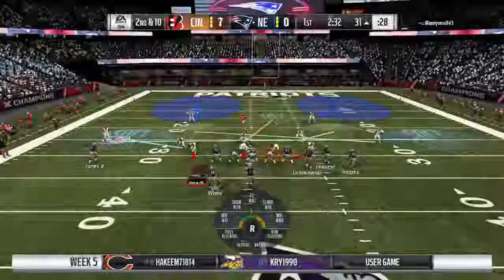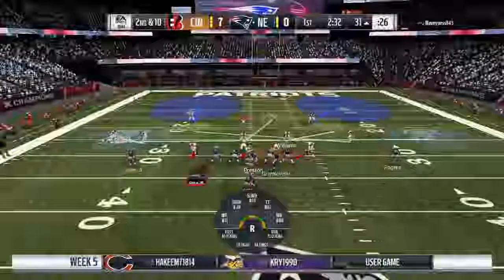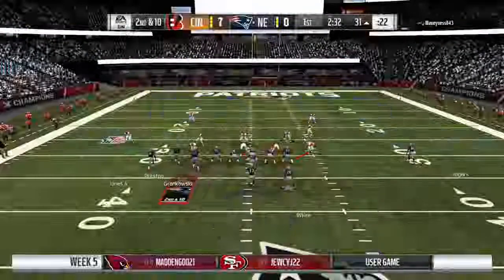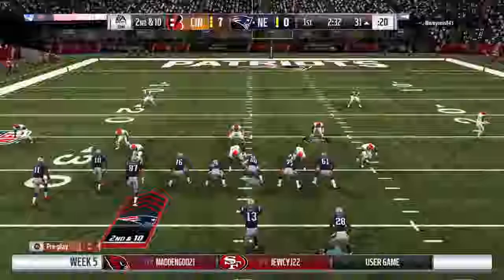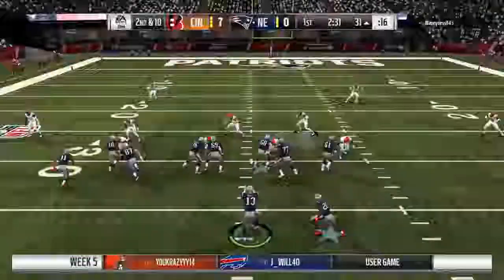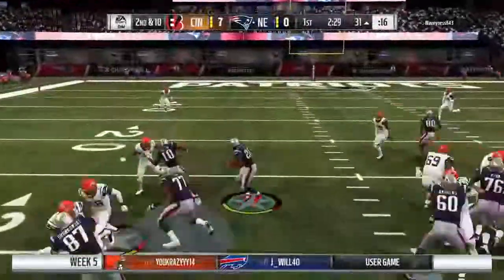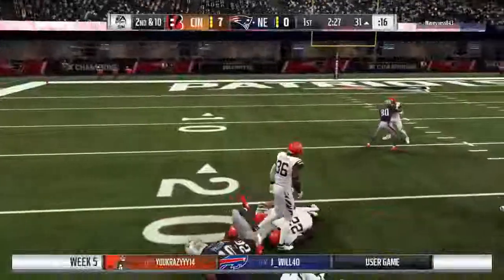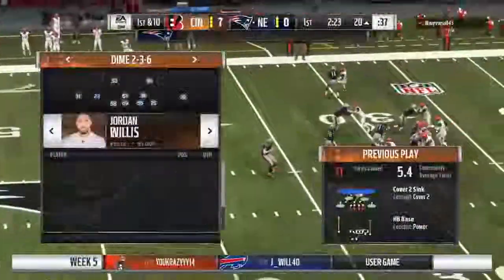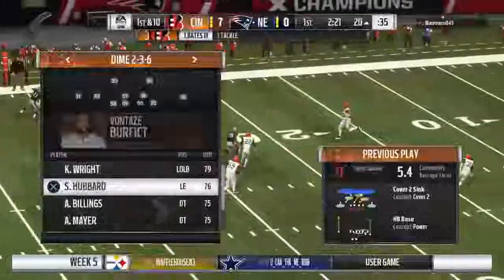Line of scrimmage, the 31 as they line up, 2nd and 10. They'll run it now out of the gun. And they'll get this one to about the 20-yard line. That goes as a gain of 11 and a Patriot first down.